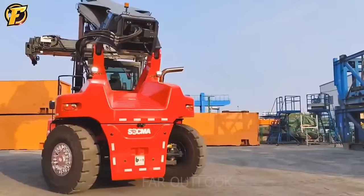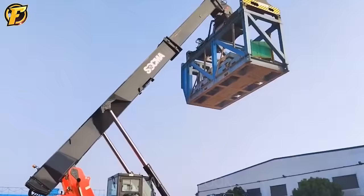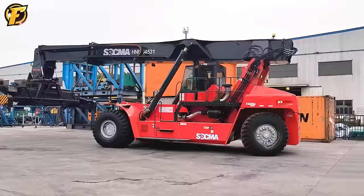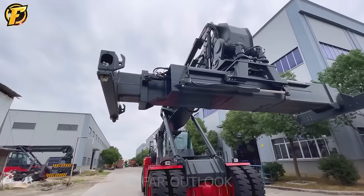When you first see the SOCMA HNRS 4531 45-ton container stacker, you can't help but be surprised by its huge size and extraordinary strength. This vehicle is 18 stories high, equivalent to stacking 5 containers on top of each other and lifting a 45-ton container easily.